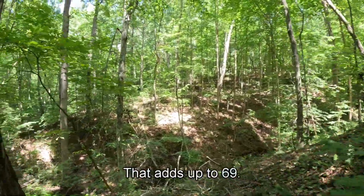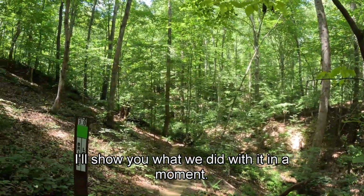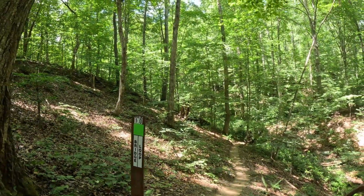So I said 56 steps on this side, 13 on the other side. That adds up to 69. So we had one left over. I'll show you what we did with it in a moment. We're at the 1 mile point.